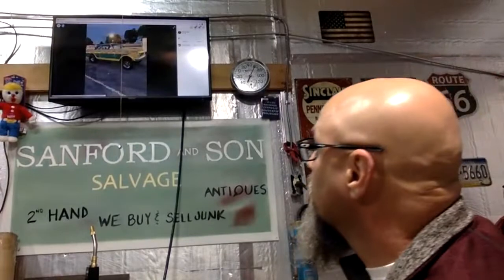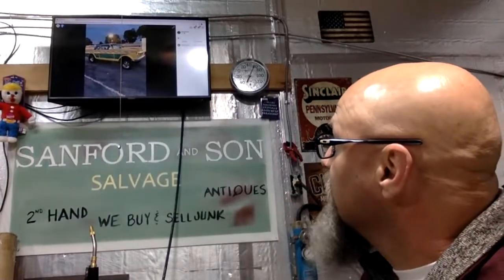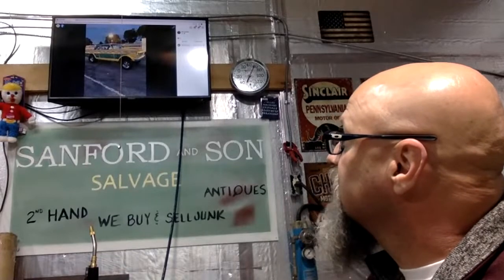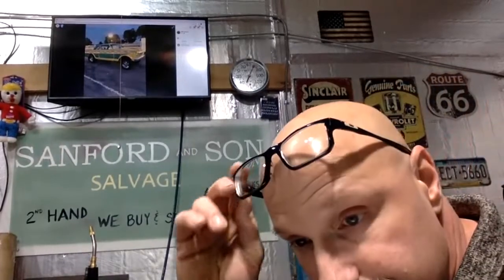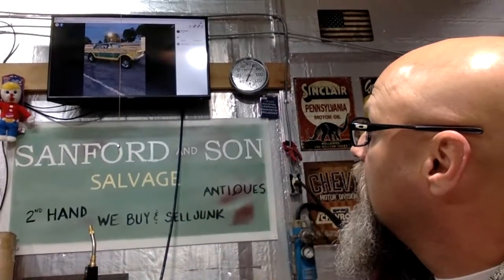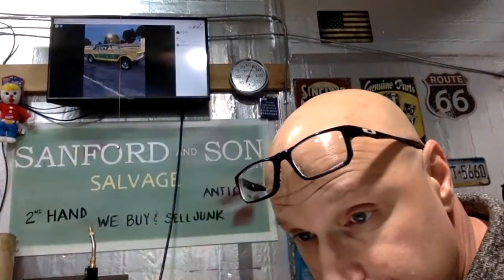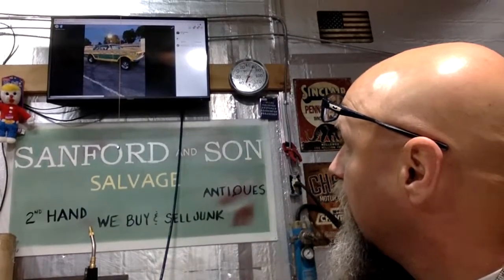What we got here? Michael Dobin. Now, do you guys like these kind of paint jobs on the gassers, these exotics? Isn't that more like a 70s and 80s thing? But a lot of people are still doing it. What do you guys think of that kind of paint schemes and stuff? I know it takes a lot of time and effort. Let's see what we got here.